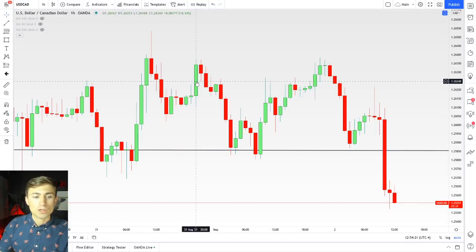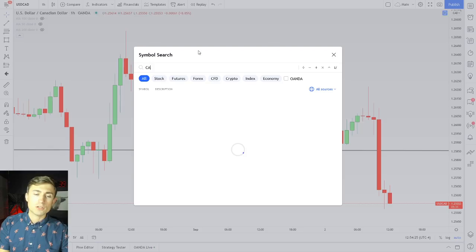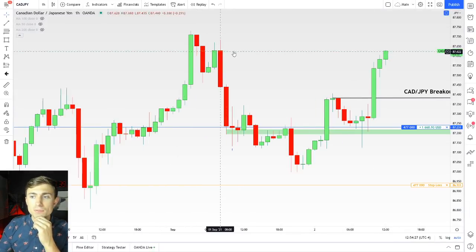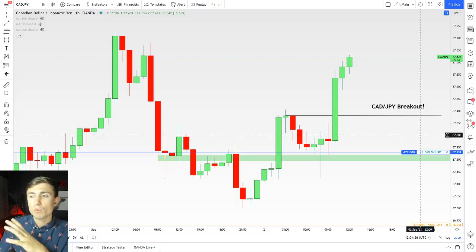I am long on CAD yen. I'm going to show you that in just a second. So I am long on Canada. Here's CAD yen. I am currently sitting in a position here up over 1660 on this position. Really pretty happy with this trade, and looking to see if I can just continue to hold on this. I will be trailing stops.